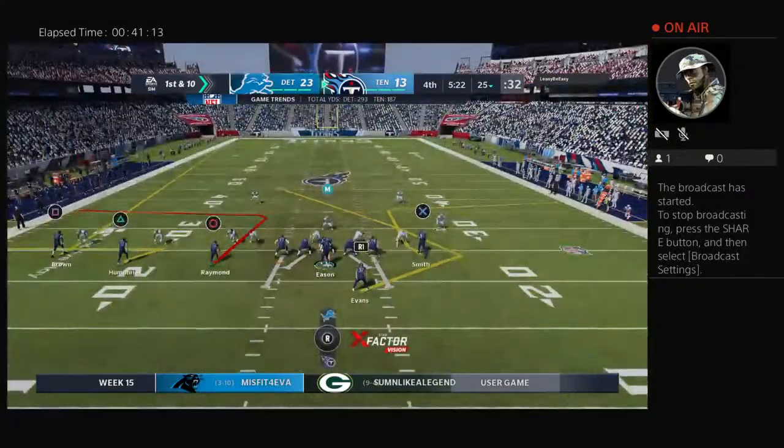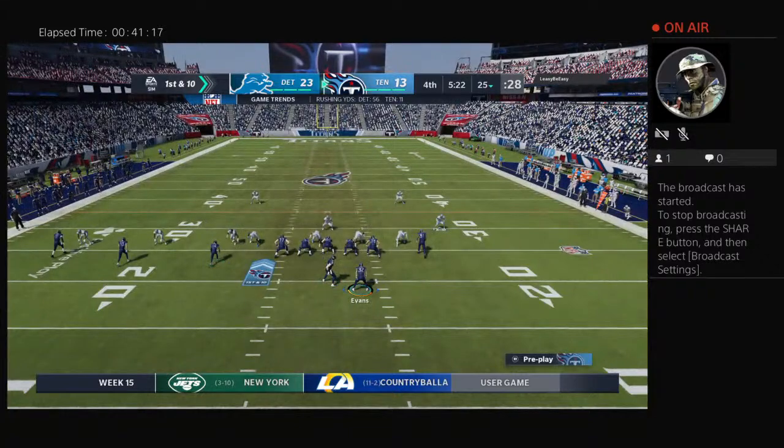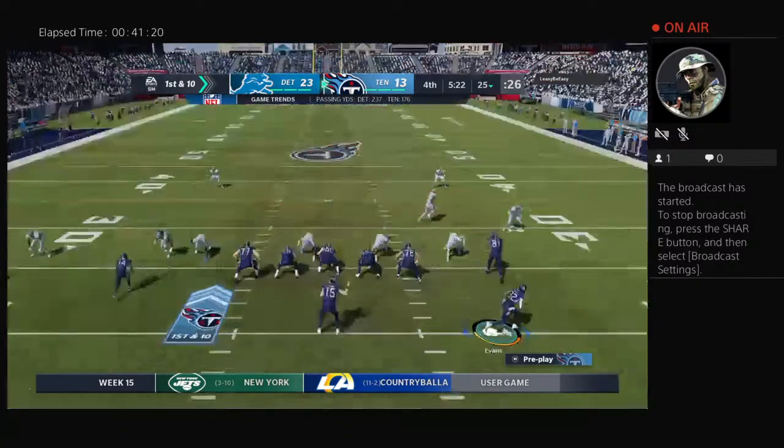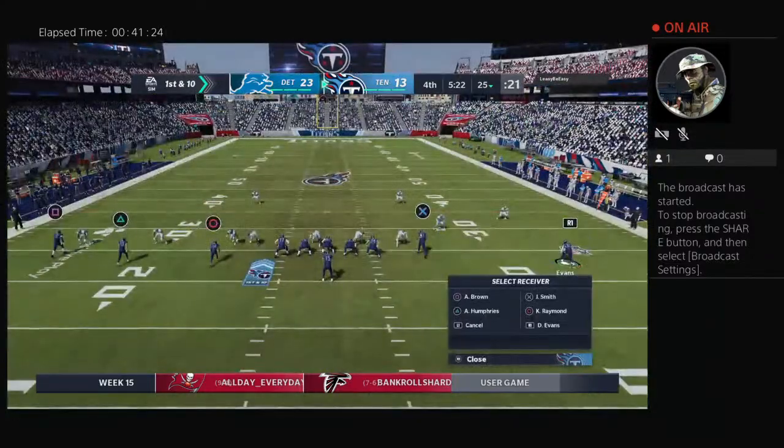The Titans offense set to begin the drive. And the complexion of this one has changed a fair amount. That last field goal made it a 2-score game, so they need to get points out of this drive relatively quickly.